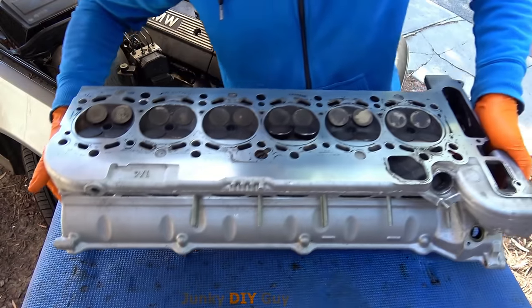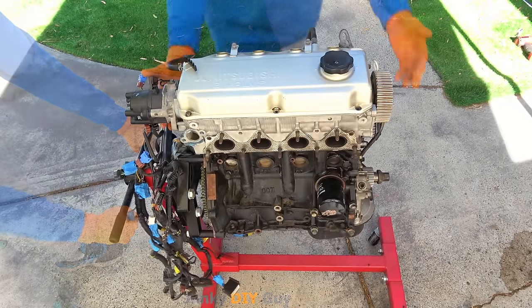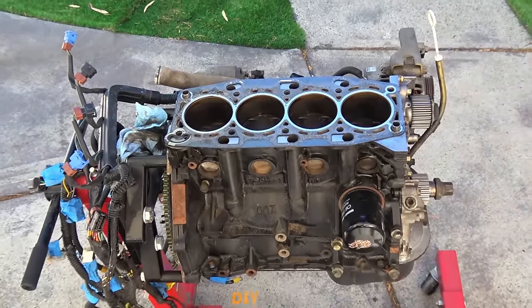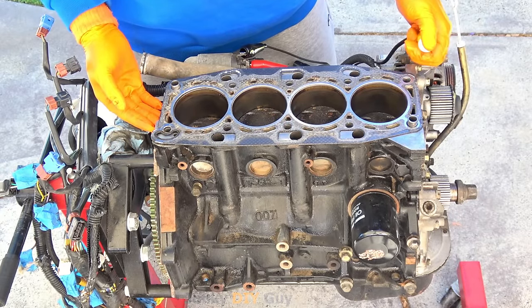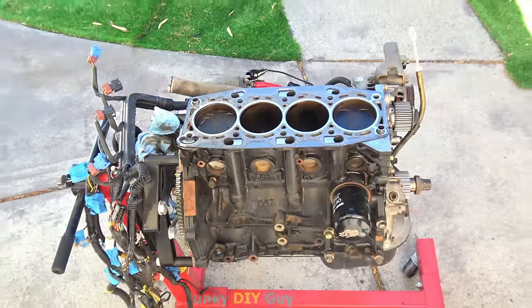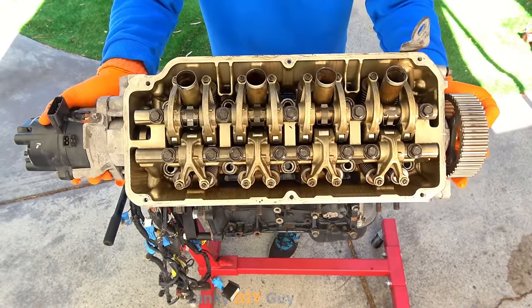And now you can properly check the head gasket. Now for those who are new to fixing cars, the engine of a car is a two-piece design. On the bottom half, you have the engine block, also known as the crankcase, which houses the combustion chambers and the pistons. And on the top half, you have the engine head, which houses the intake and exhaust valves.